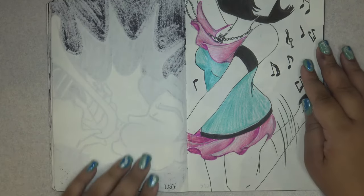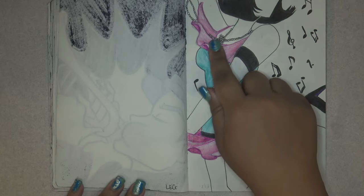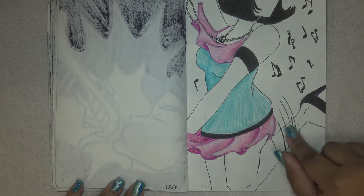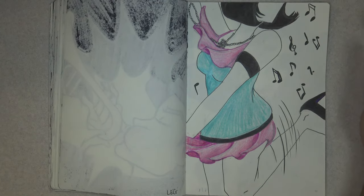Next you have leg, which again is a flapperish kind of gal dancing with her pearls and her short dress. Actually, this is like stereotypical flapper because it's way too short for an actual flapper. But anyway, you get the idea. And now there's only two left.